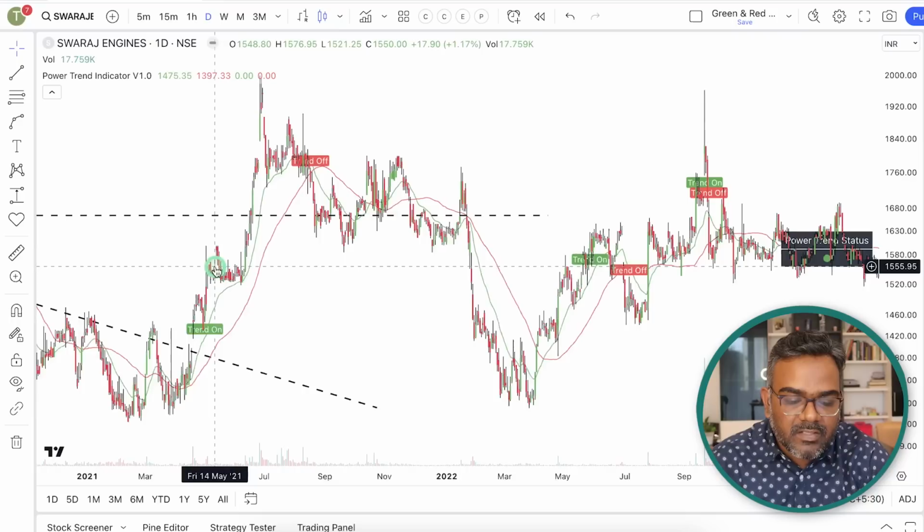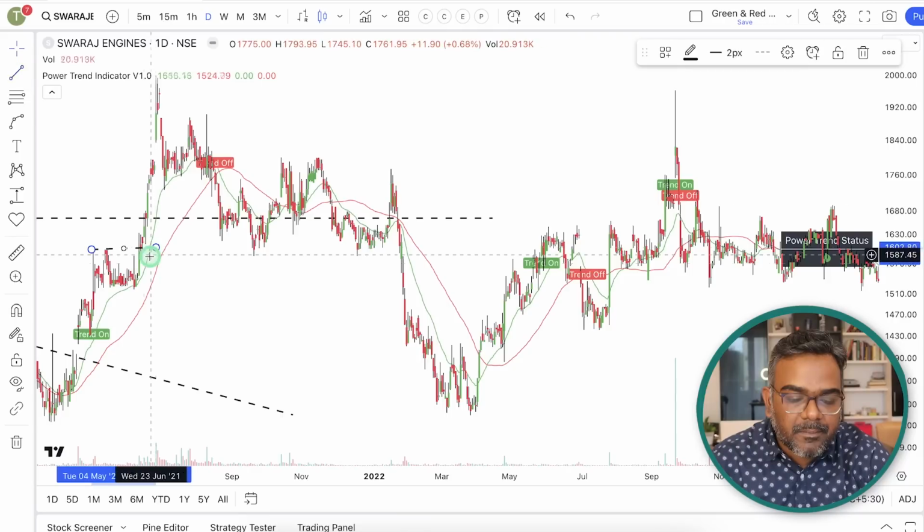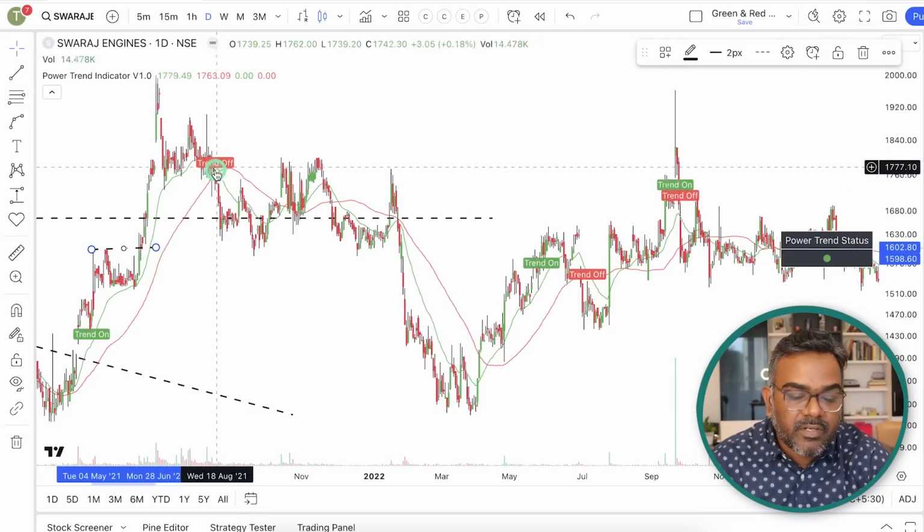You could have bought somewhere here as well. You could have bought somewhere here or here, anywhere. So this was a pivot point breakout. You could have bought it here with the stop loss here, and you could have made some money here. You could have exited here.